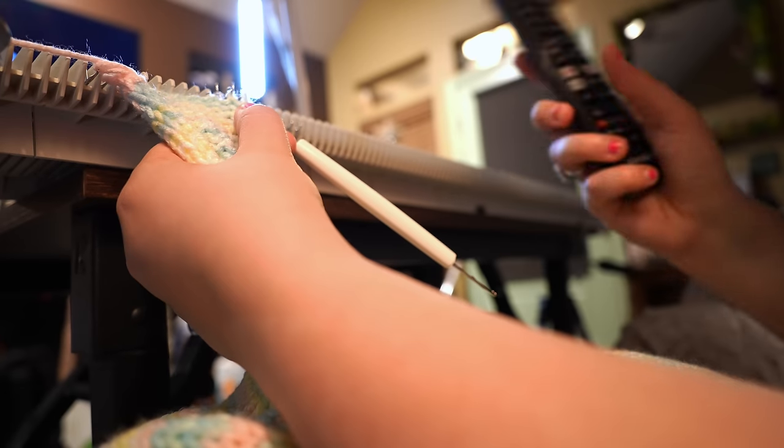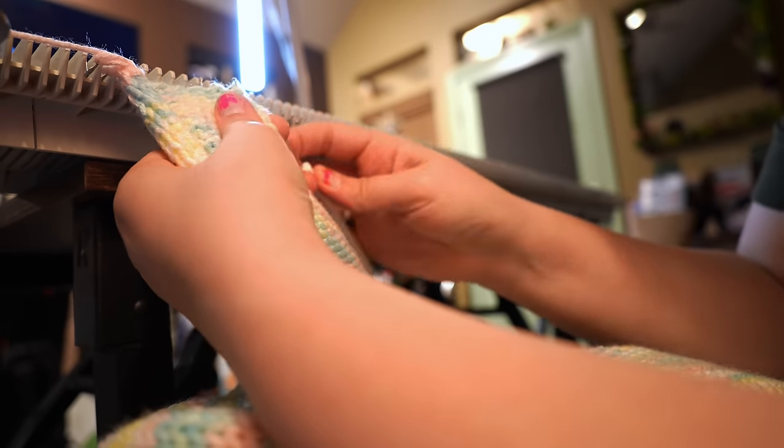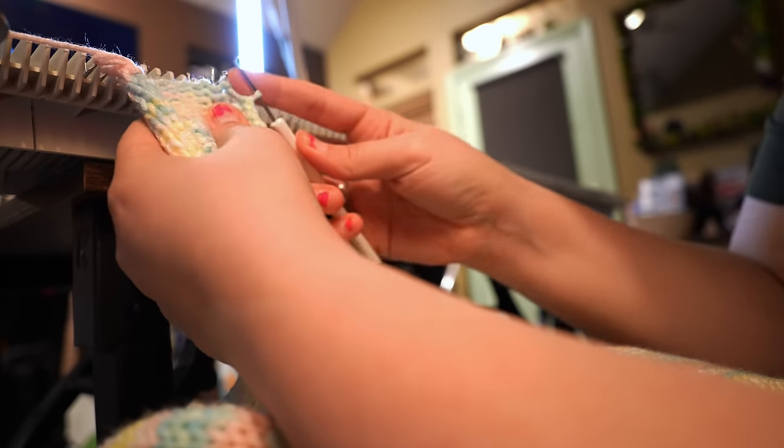So the first movie is officially over and I'm still not done casting off. Y'all, casting off is so tedious. It's not necessarily super hard or anything, it just takes forever. The first panel is done. Y'all, this looks so cool.